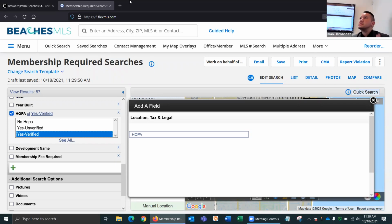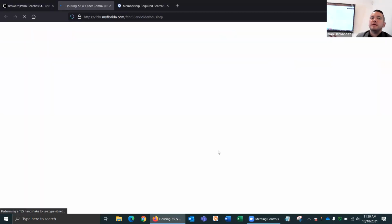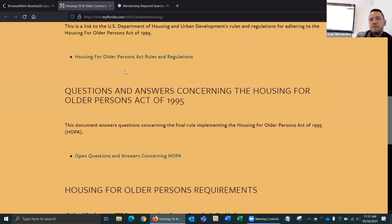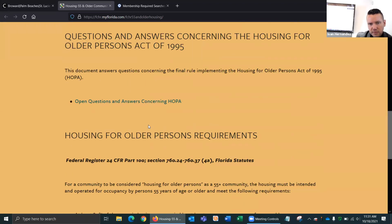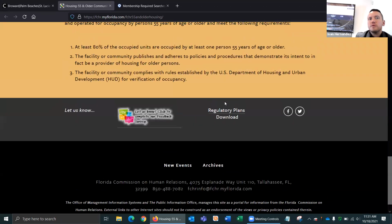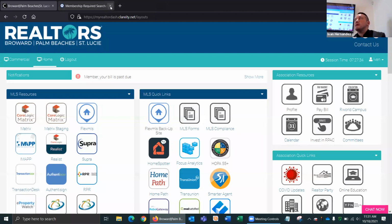So if you're adding a listing and you want to see if your property is verified, registered with the state, or unverified, as in not registered with the state but still complying with federal law, on your dashboard there's this 55 plus icon, HOPA 55 plus. If you click it, it's going to take you to this website where you can look up your community name. It should show up under the section called Housing for Older Persons Act directory. You're going to download it, and then look up the name of the community. If it doesn't appear in this list, then when you're entering a listing, you can say it's unverified. But if it is in that database, then you can say it's verified.